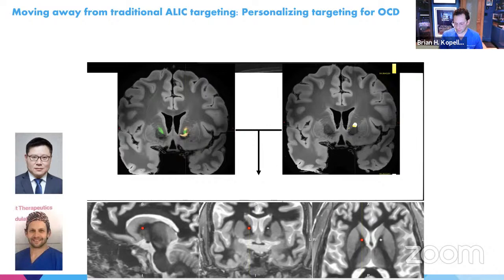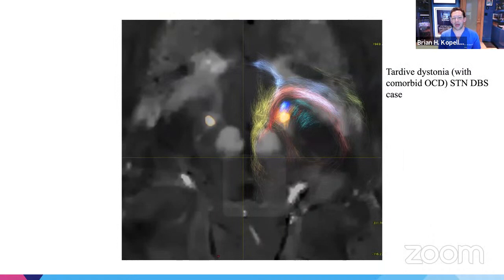This is an example of how we've begun to use this now prospectively. This is a recent case that we did of a patient with tardive dystonia with comorbid obsessive compulsive disorder.